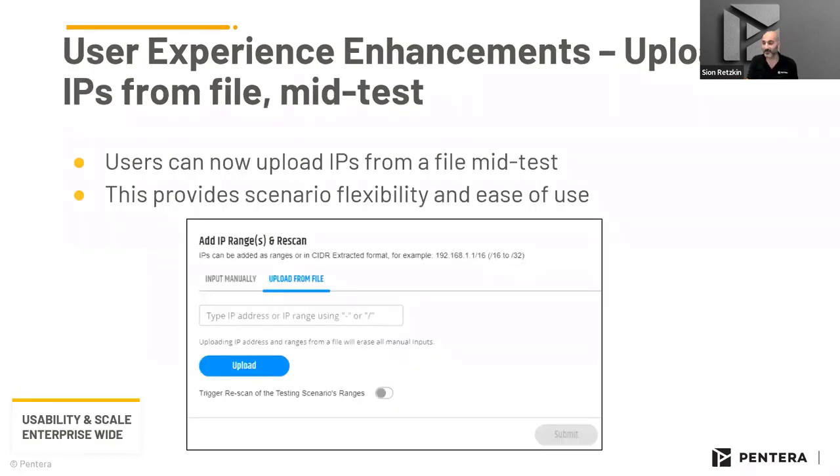I've already discussed with some of you personally this feature request: a possibility to upload a file mid-test, mid-scenario, with a list of IPs. No more inputting manually. You can have the files prepared beforehand on the side, ready to be used. You do not need to stop and restart a scenario after adding additional IPs. It makes it much easier and quicker. You get this flexibility, which also helps you guide the scenario in the direction you want.